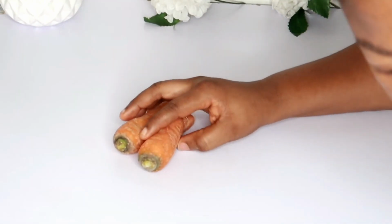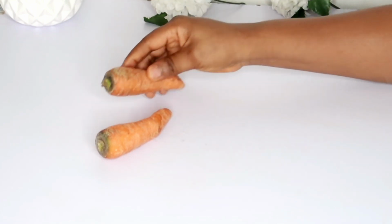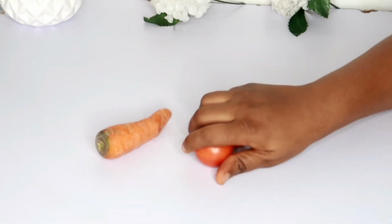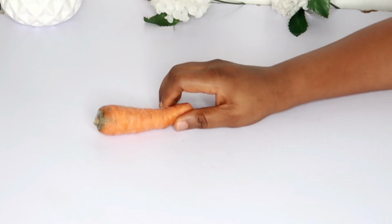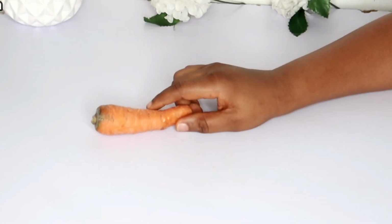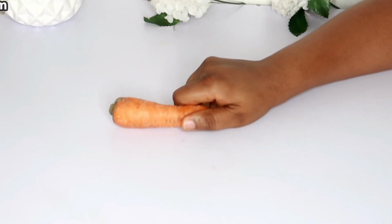Guys, let me show you a very natural and effective way to improve your bad eyesight in just a few days, 3 days or so.